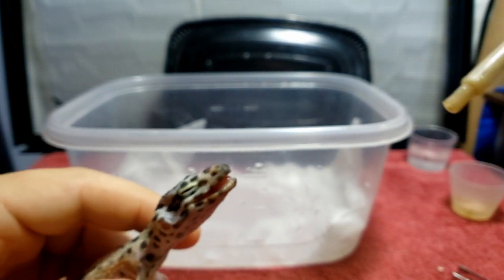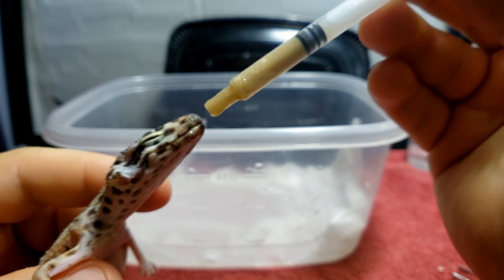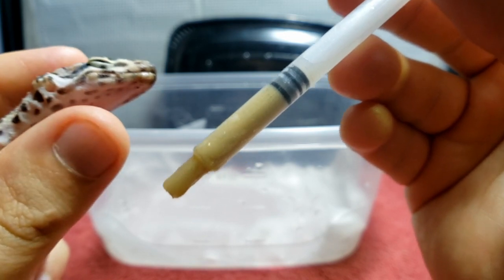Oh gosh, look at this, guys. She's already opening her mouth. She's ready to get more. That's how hungry she is. Look at her. She's opening her mouth. She's ready. She wants more. And I've already measured out the amount for her.